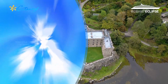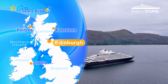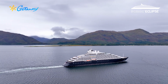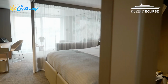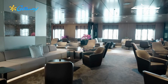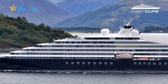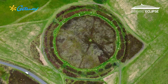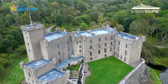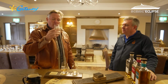Over the next 2 weeks, I'm going to explore this realm from the coast aboard Scenic Eclipse 2, the newest and most luxurious discovery yacht in the Scenic Fleet. This 9-night journey will take me from Edinburgh all the way to Dublin in Ireland. We'll visit ancient Neolithic ruins, medieval castles, famous steam trains, and I may even sneak in a dram or two.